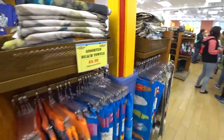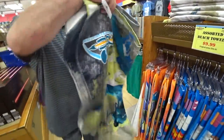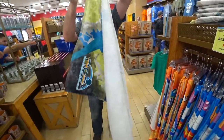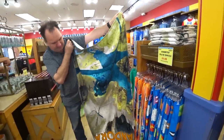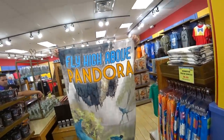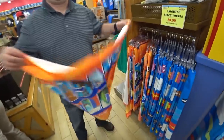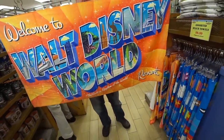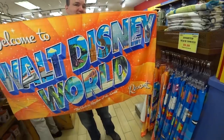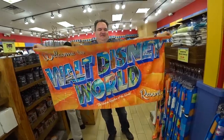Beach towels, $9.99. Wow, $35 is a normal price. So this one is Avatar. It's Pandora, oh my God, that's so cool. Oh, let me see. Wow, I got it upside down. Wow, that's awesome. I like that a lot. All right. Walt Disney World Resort. I love that. It's nice, cool, having somebody who has a wide wingspan. It is true. He just opened that up, boom, bam, there you go.